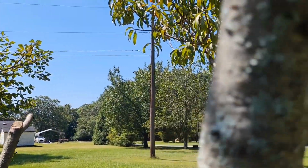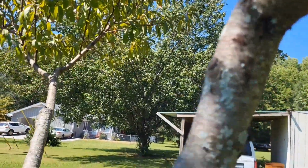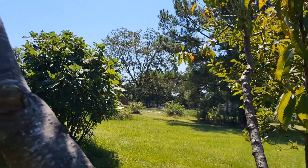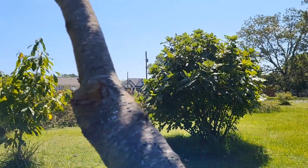Maybe there. Or is that a lichen? Probably just a lichen. I don't know. Maybe we'll see some spring growth. Fingers crossed, y'all. I'm glad I only cut 2 of these limbs off for now.